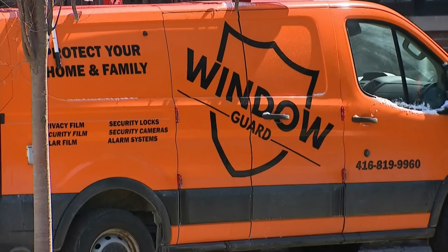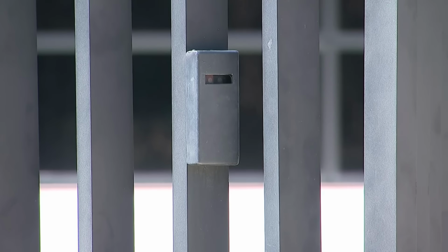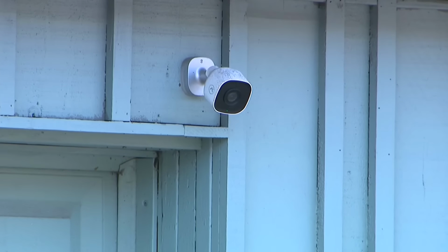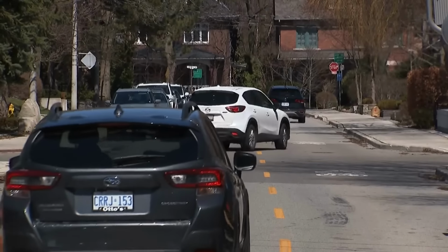Meanwhile, many residents are beefing up security measures on their property, installing hammer-proof glass, stronger locking mechanisms, and alarm systems. We're secured up. And you still feel nervous? Yes, of course. My husband and I have an alarm system. We make sure that the outdoor lights are on all night long. Doing what they can to keep their families safe, while calling on governments to introduce longer-term solutions like harsher sentencing and bail reform. Janice Golding, CTV News.